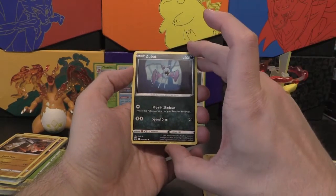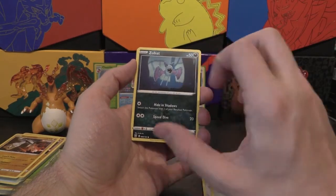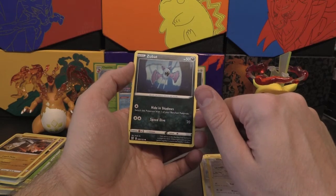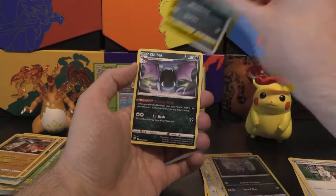Do we get the Zubat line? Oh, that's so cool. We get Zubat, the knitted form. That looks so cool. Hide in the Shadows: switch this Pokemon with one of your bench Pokemon and Speed Dive for 20. So we get 2 of those.